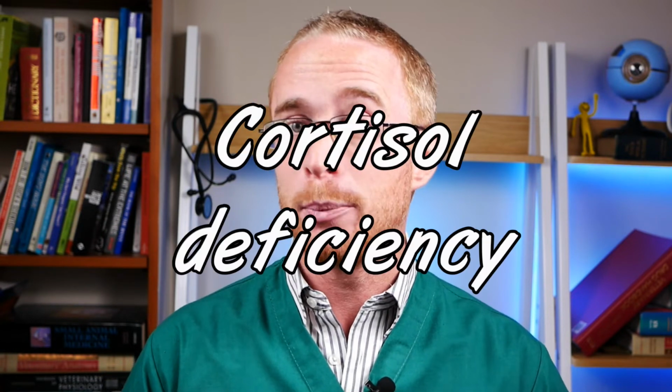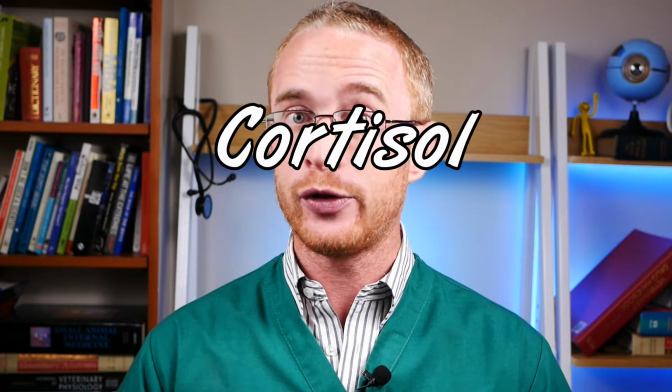And then the final use is that we use them as a replacement if there's a problem with the body's adrenal gland. The adrenals are where the body normally produces the stress hormone cortisol, and if there's a problem with that, a disease called Addison's or hypoadrenocorticism, where there's not enough of this stress hormone being produced, we'll use steroids as a replacement for that. It's not a very common disease, it's something that we will see from time to time in dogs, but that's the final use of steroids.